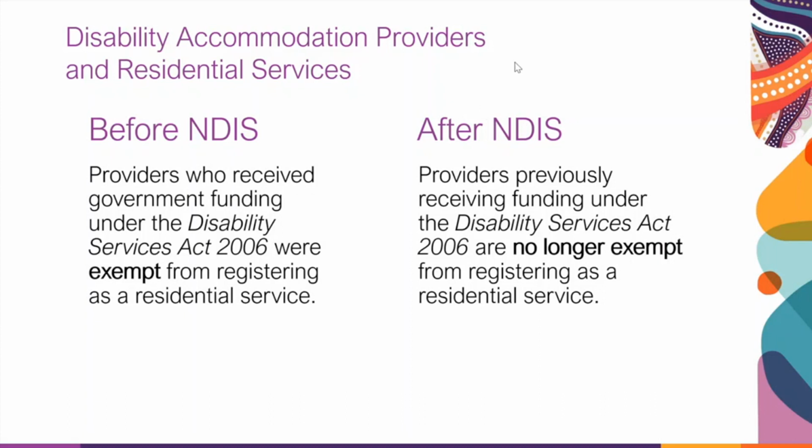So what does this mean for specialist disability accommodation providers and supported independent living providers? Before the full implementation of the NDIS, providers who receive government funding under the Disability Services Act 2006 were exempt from registering as a residential service. Since the full implementation of the NDIS, providers that were previously receiving funding under the Disability Services Act 2006 are no longer exempt from registering as a residential service.